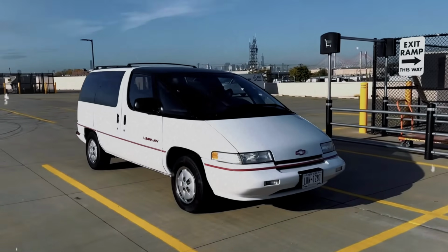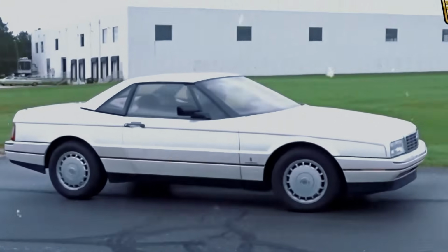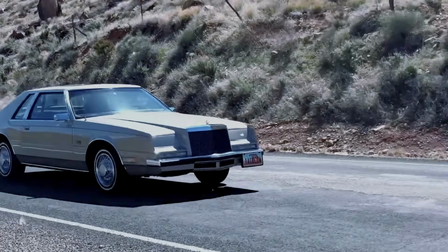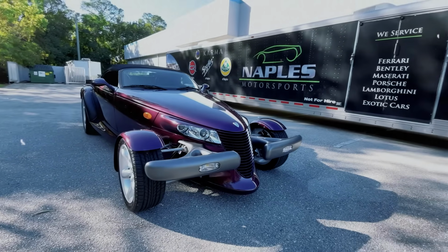Today we are exposing the dark, heavily guarded secrets of the United States auto industry. We are counting down the 10 most catastrophic, embarrassing, and downright dangerous cars ever manufactured on American soil. Machines so terribly engineered they permanently destroyed decades of hard-earned reputation.